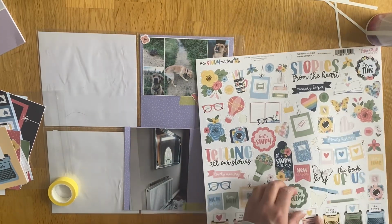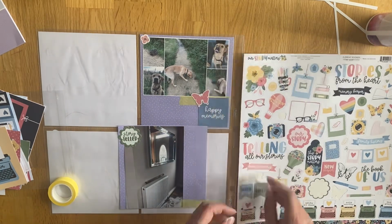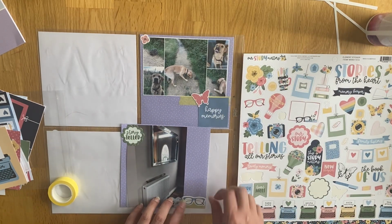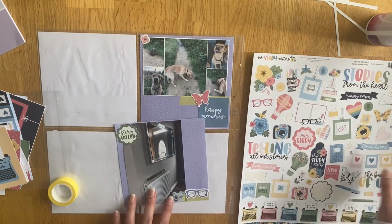The empty space around it, I put my journaling on there. You'll see with the photo at the end, all the journaling that I do around the photos, because there are quite a few little stories that I wanted to tell for this week.